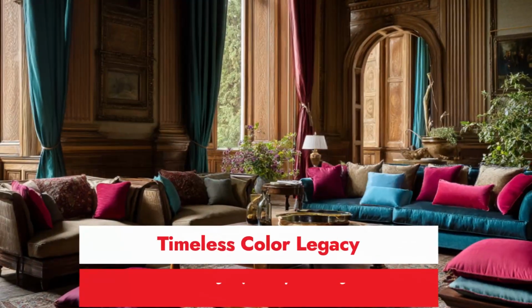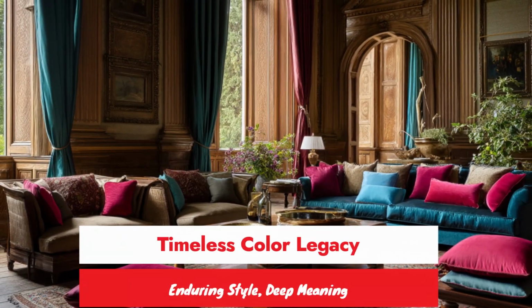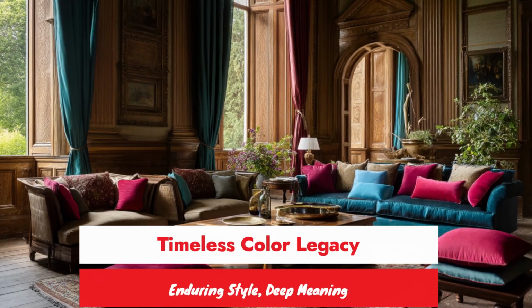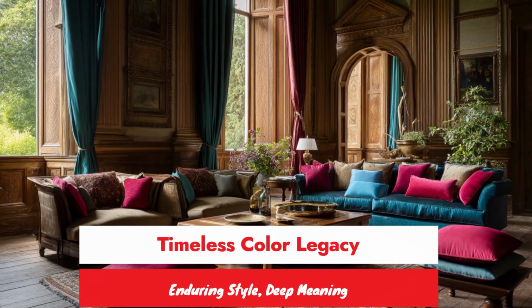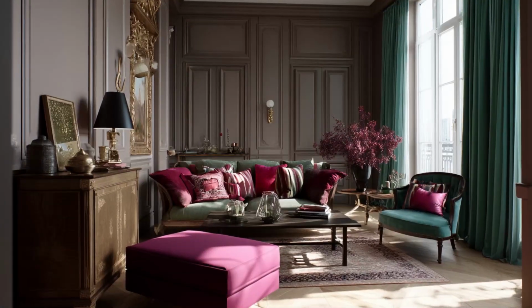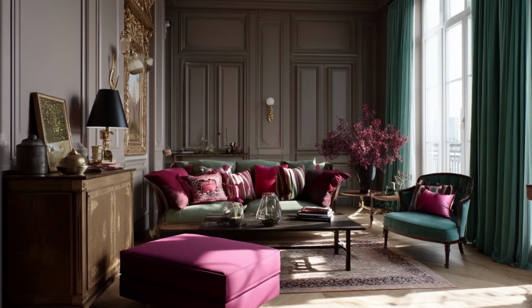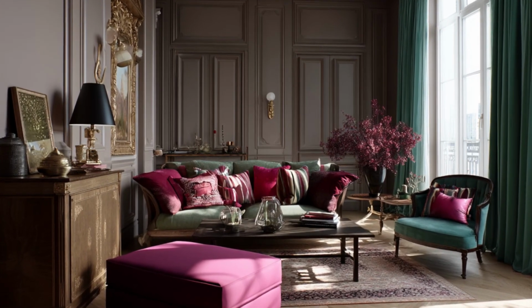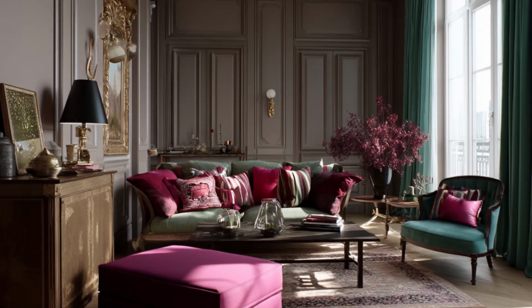As we conclude our journey through 2025's interior trends, one truth shines through: color is more than just decoration, it's memory, mood, and meaning. The bold jewel tones we've explored offer a timeless way to express elegance, personality, and soul, especially when paired with vintage charm.